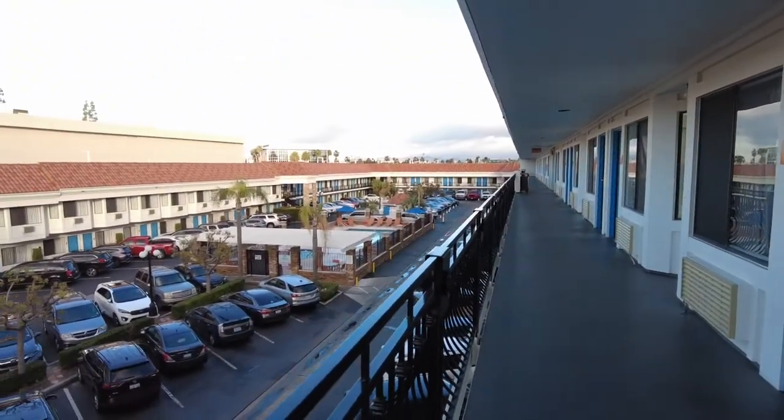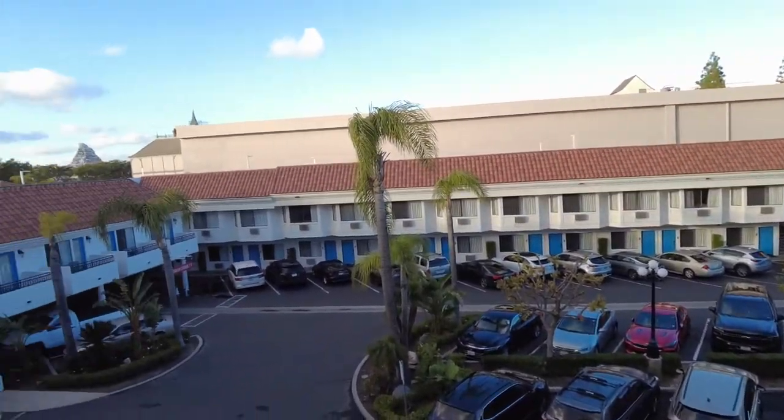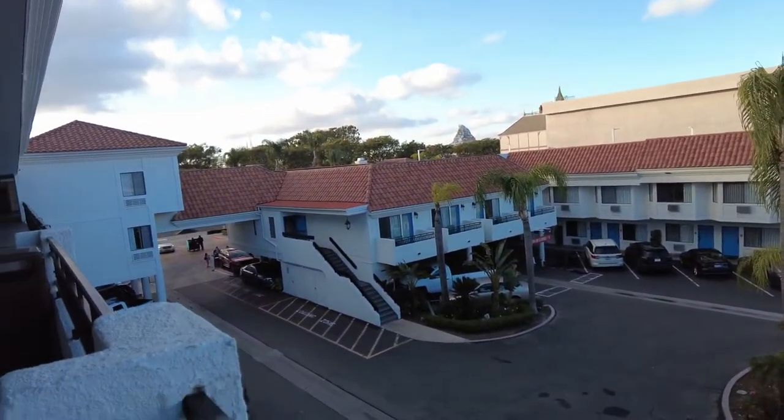Here's the parking lot. There's the pool down there. It's pretty busy. They had to valet our car since the parking lot's pretty full.